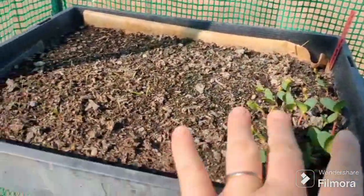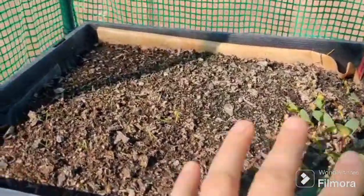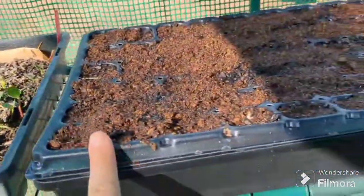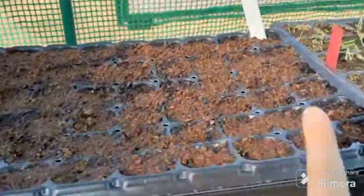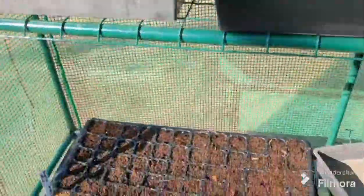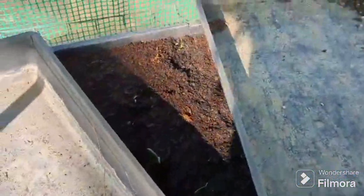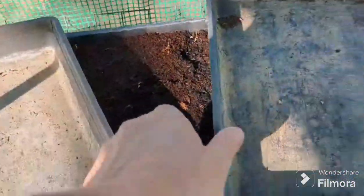We have a bit of euphorbia here, snow on the mountain, and then some chocolate lace coming up. This is a tray of peplurums, nothing coming up in there yet. Nigella, nothing in there yet. Got delphinium in here. I've got parts covered because there's only a couple come up so far. You can see there when I had it in the shed, but nothing else is happening much. I think it's probably too hot for them here still.